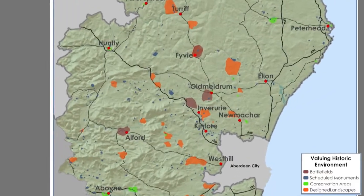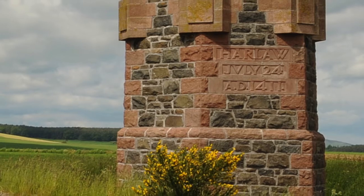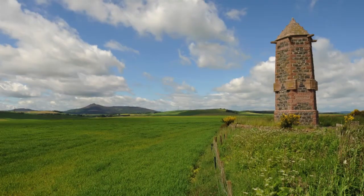The rarest of our protected sites are battlefields, with only 4 recorded sites in Aberdeenshire. Battlefields hold a significant place in our national consciousness and have a strong resonance in Scottish culture. The Planning Authority will not allow development that would have a negative effect on the character, integrity and setting of a historic building, site, monument or area, and will take into account the materials proposed.